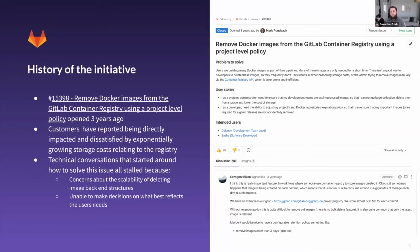A history of this initiative: the Docker container registry MVC came out for GitLab about 3 years ago. Shortly thereafter, this issue came up that has seen many, many iterations and different stories. It's the most popular issue for the package team, with 99 upvotes and almost 100 different discussions going on. Customers have reported that not having this feature has had a really big impact on their business, as well as their storage costs and operating costs. There have been lots of conversations about how to technically solve it or the experience of solving it. For a long time, these stalled out, usually around two areas: the scalability of deleting the images, because the backend structure just wasn't there, as well as not a solid understanding of what users in other companies actually want in terms of what rules they use to delete old images.